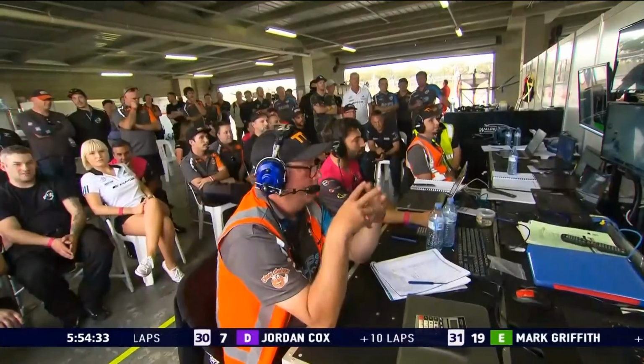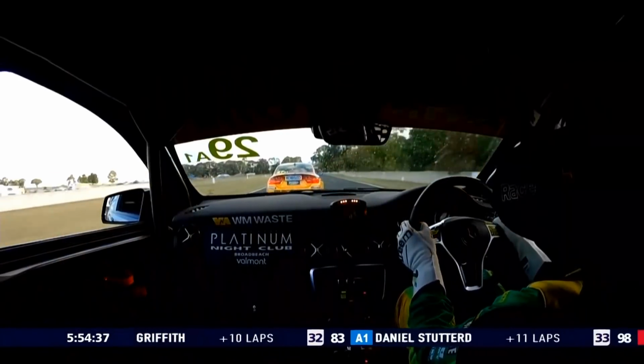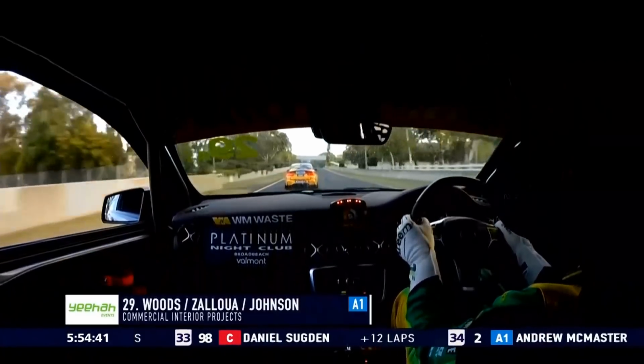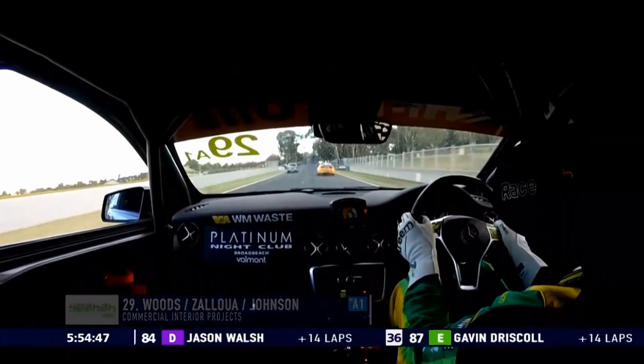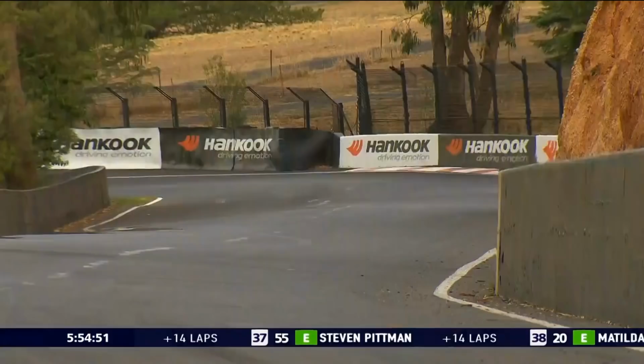Straight away, Johnson gets into the slipstream of the faster car, but he's pulling away gradually. There might still be half a chance here if Johnson is close enough. That BMW ahead of him has to brake quite early for Griffin Bend, but it's too much to ask. There's a car ahead, could be a factor. No, it's not going to be, and he just couldn't hold on to it.